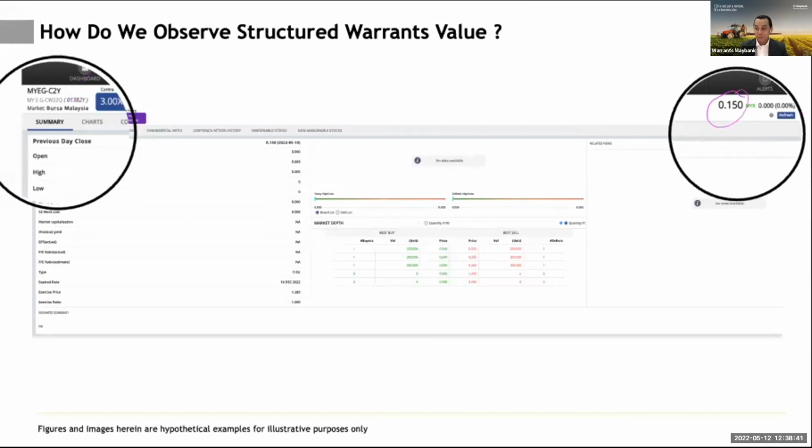And this would be an inaccurate way to value the warrant, okay? You should not use this price to value your warrant. This is the last traded price. Because this is the last traded price, this warrant could have last traded maybe a few hours ago, or a couple of days ago, or even weeks before, all right? Meanwhile, the share price has moved up and down since then without anyone buying or selling this particular warrant, okay?